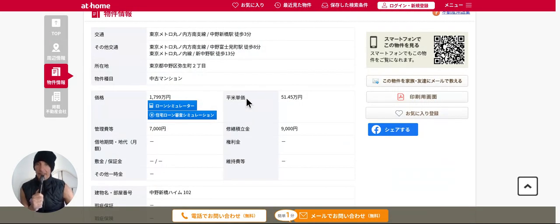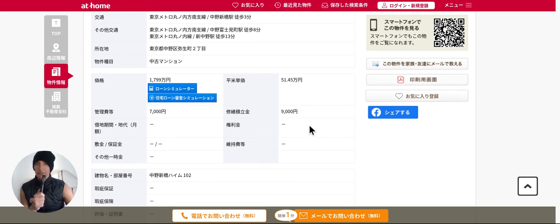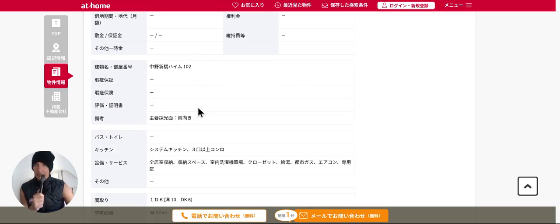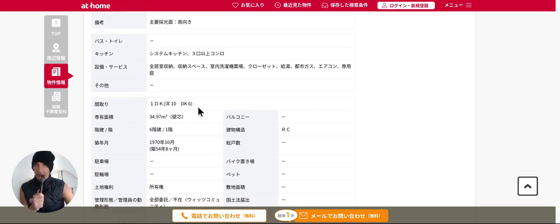Assuming that everything here in the apartment is working. 3 minutes away from Nakano. It says Nakano. What is that? Nakano? Shinjuku? Yeah, I can't see. My eyes are not popping in on that one. Very good. Anyway, very well located here in Nakano. There's the price. Management fees 7,000. Repair fund fees 9,000. That's a little higher than you'd see in the other ones that we looked at here in the samples.